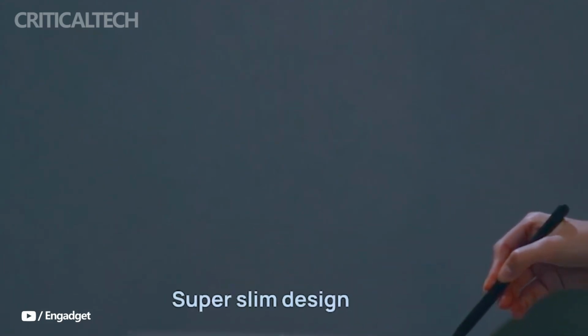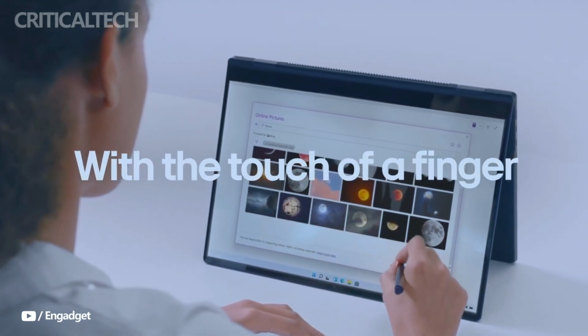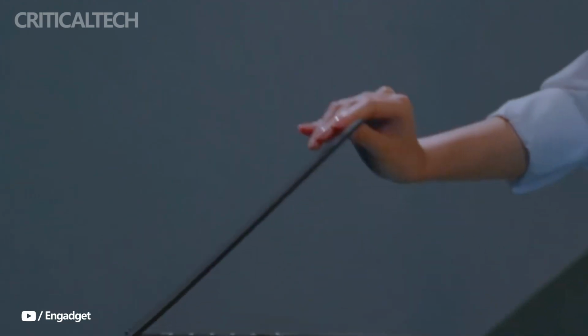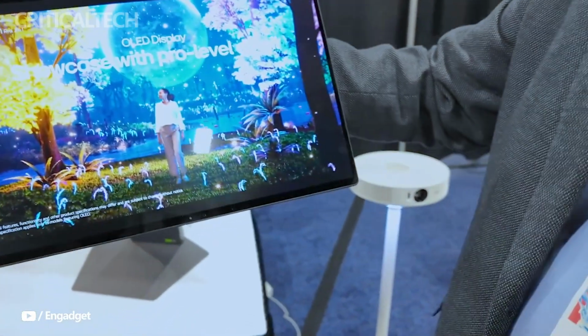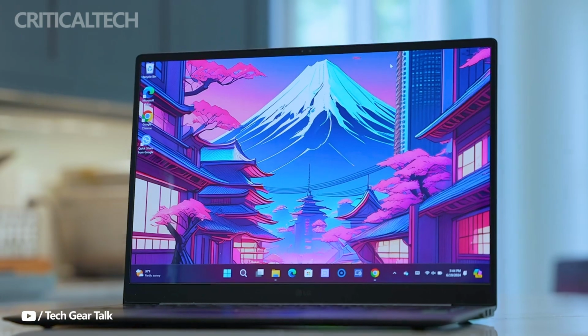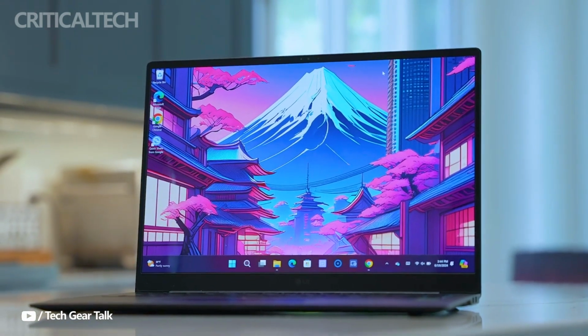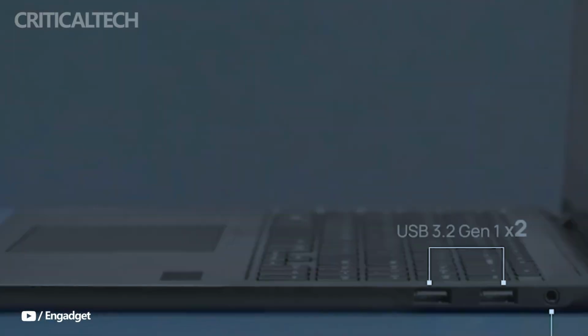LG Gram 2025 series is poised to make a significant impact at CES 2025, with LG Electronics unveiling a diverse lineup of models including Gram Pro 2-in-1, Gram Book. These laptops are designed to uphold the series' renowned lightweight and sleek design while integrating advanced features like on-device AI, thanks to LG's Gram AI technology. This innovation promises to enhance both productivity and performance, offering users a more seamless and intuitive experience.